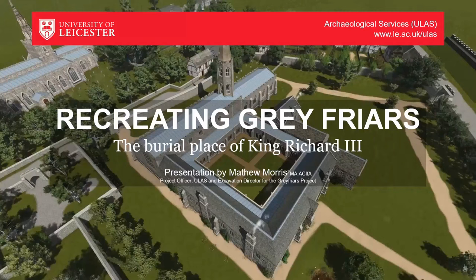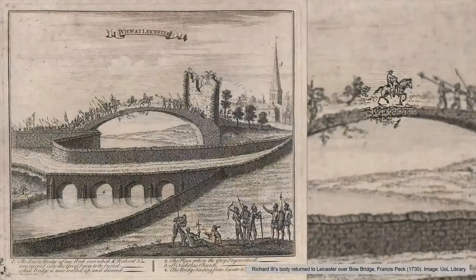A token trip into the medieval period for today, and inevitably with the ULAS project, we've got to mention Richard III at least once. But whilst I was drawing you in by saying the burial place of Richard III, this is all about the Grey Friars itself, he says, as he starts with Richard III.